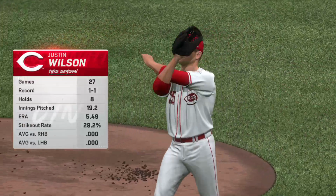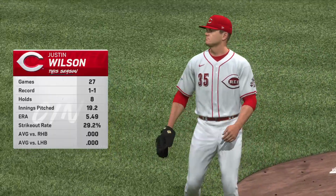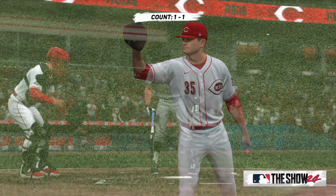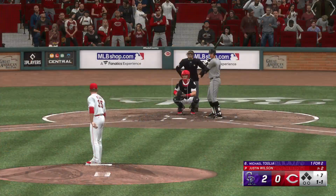Welcome back. We're in the seventh. We have a new pitcher on the mound, Justin Wilson. Coming on to face a righty here, and he's been fantastic against him this year. His numbers in those matchups are very good. Here's Michael Toglia.